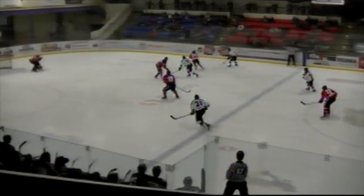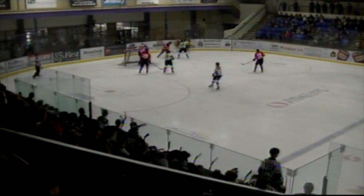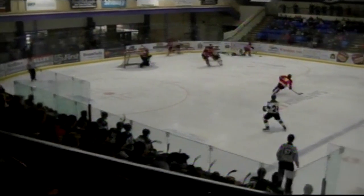Ian Ross, a steady defensive defenseman. I think we knew he wouldn't score on an end-to-end rush to get his first career goal, but maybe none more flukier than that. A shot from the point deflects about 15 feet up in the air and floats over the goaltender for his first career goal. Oh, that's a goal scorer's goal there, Craig.